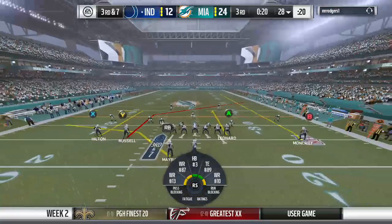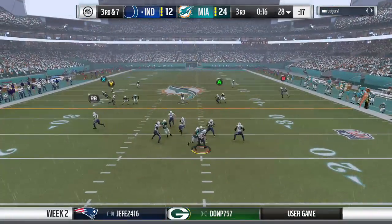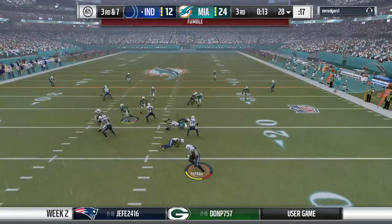He really does, and the best part about that play for him, I don't think that was his primary target. I don't think so either. I think he had... Now a hit, and Locke lost the football. It's out.